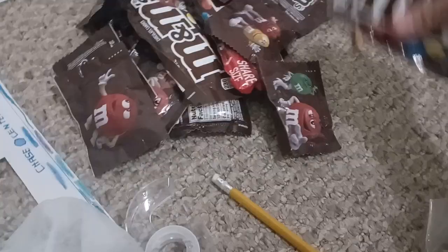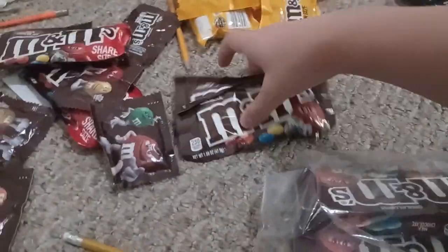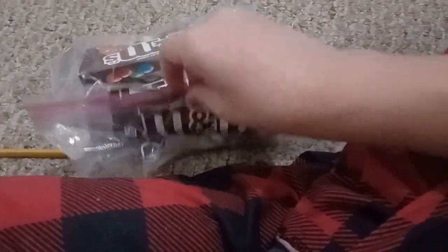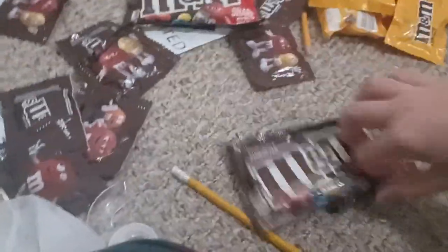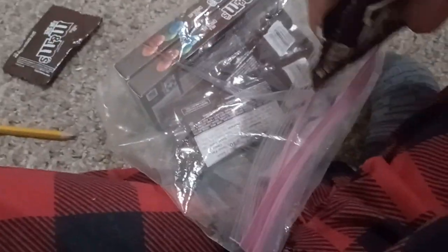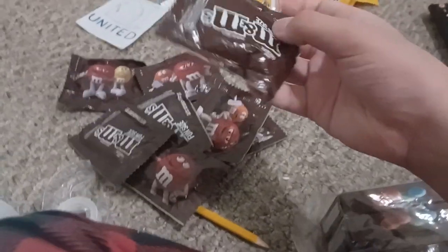We have 2 NMM milk chocolate original size, which is the number one. We have 2 NMM milk chocolate share size. Any other one we'll see. And we have 10 NMM milk chocolate fun size.